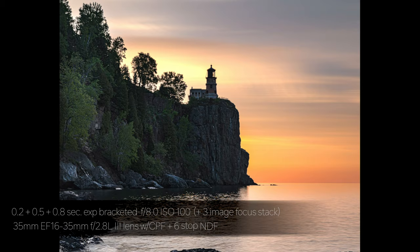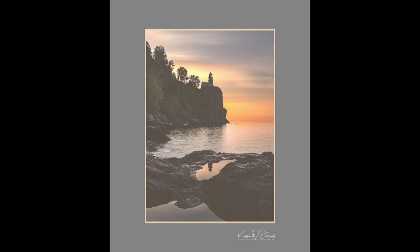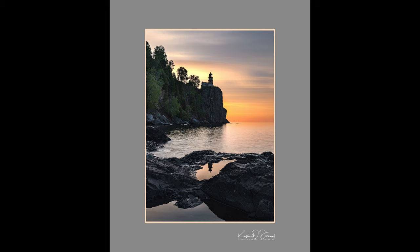I decided to take a few vertical compositions as the light was changing fast. This is a compilation of an exposure bracketed focus stack. It's pleasant enough, I guess, in a Hallmark card kind of way, but I think the horizontal shots give it so much more openness, so much more grandeur. What do you think? It's just so beautiful here.